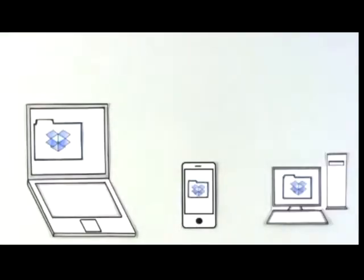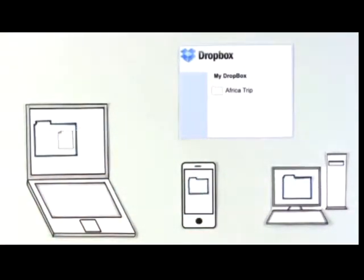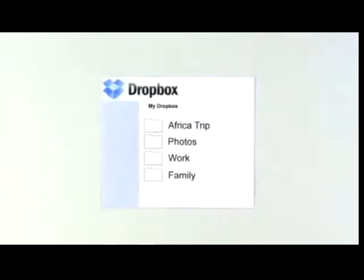But it's not just his computers. The Dropbox website also works to be exactly like his other Dropboxes. Anything he puts in Dropbox is available on the website automatically. This way, if his Jeep takes a dive and his computer is ruined, he can still get to his files on the Dropbox website, where they're always backed up.